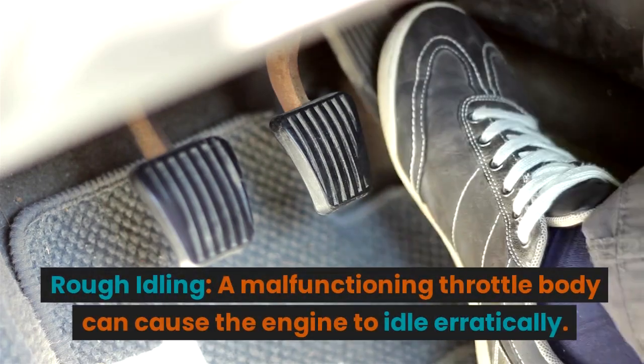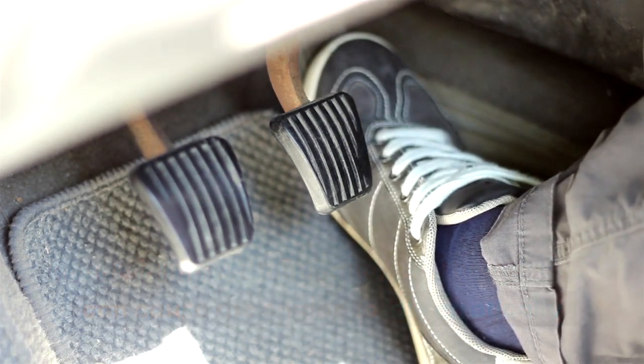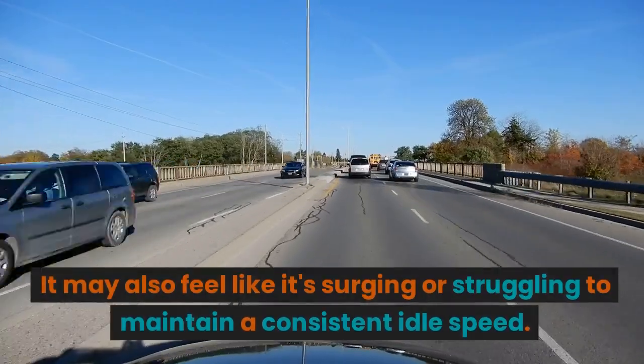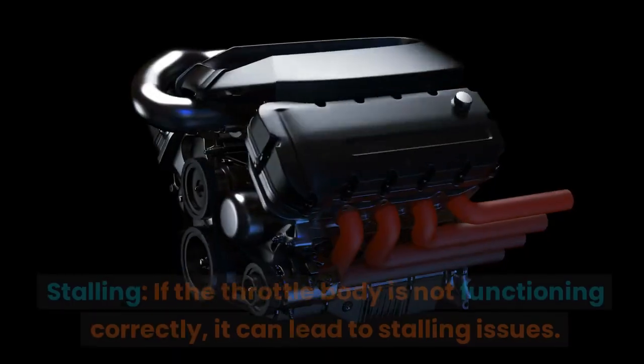Rough idling. A malfunctioning throttle body can cause the engine to idle erratically. You might notice that the engine idles at higher or lower RPMs than usual. It may also feel like it's surging or struggling to maintain a consistent idle speed.